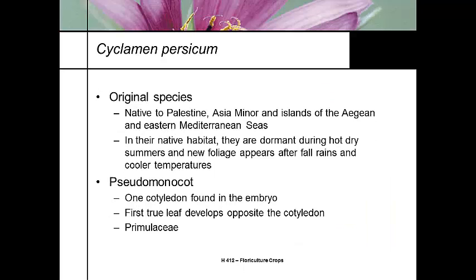So it's native to Palestine. And actually, this is one of those plants that just comes out of the desert. It's Asia Minor, the Aegean Sea, and places like this. In the native habitat, they're strictly dormant during the hot, dry summers, and new foliage appears after the fall rains and cooler temperatures. It's what we call a pseudomonocot.